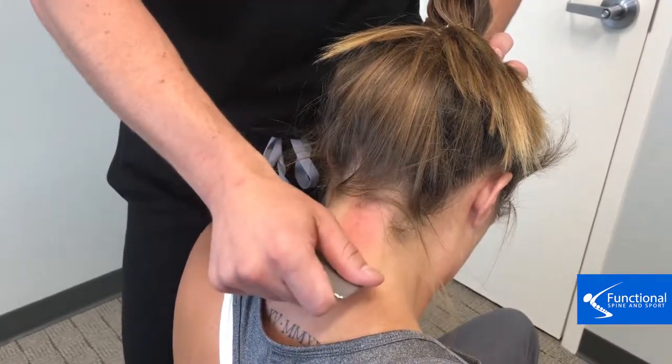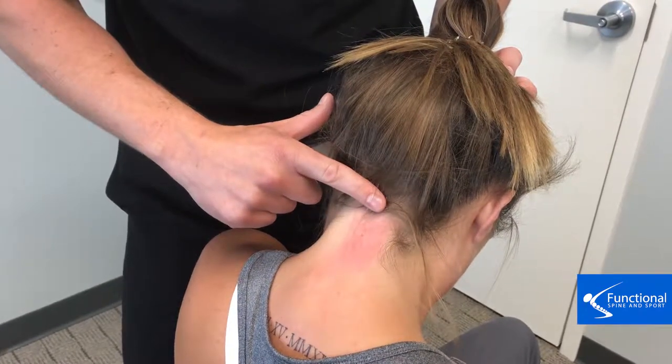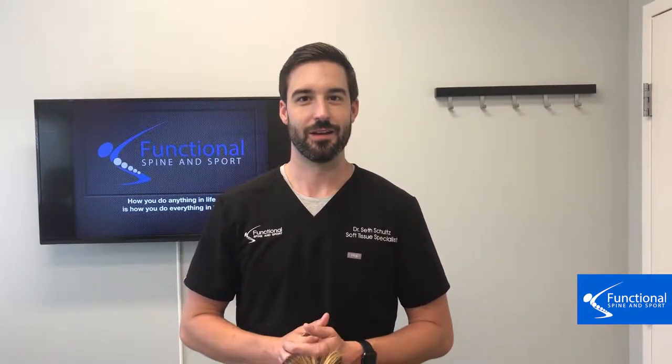So that right there, that's about all we want to treat today. The patient's going to get the most benefit from the treatment without flaring up any of the structures around it that are completely healthy.